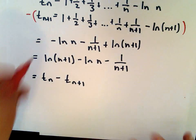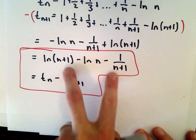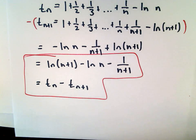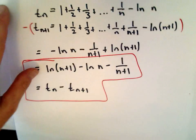Why on earth do we care about this? Because we're going to make this appear when we do our little geometric argument. So, all right, let me get another piece of paper. We'll come back to this in just a second.